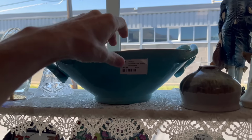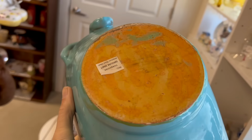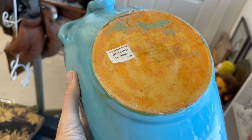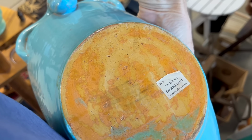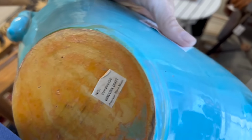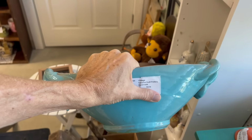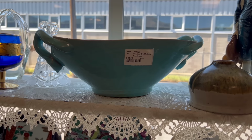I definitely want to show you this. This is Carolina craft pottery. A lot of people mistake this for Franciscan because of the type of clay and the way that the color shows through the bottom, but these were made in the Carolinas. This one has a turquoise glaze, and this should date to sometime around 1960 approximately, priced at $70. There are definitely collectors for those Carolina potters.